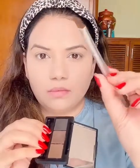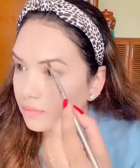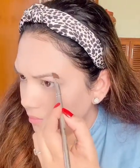Just perfect. Now I'm just cleaning my lips once because foundation, concealer, compact, everything had come onto my lips and I really don't like it. And now for the eyebrows, I'm just gonna dip it once in the powder. This is the Nykaa eyebrow palette. I'm just gonna press it once so that I can do one eyebrow in one dip. I have dipped only once and now I'm gonna start making my eyebrows.